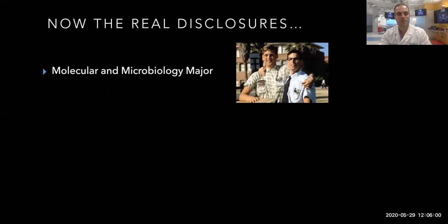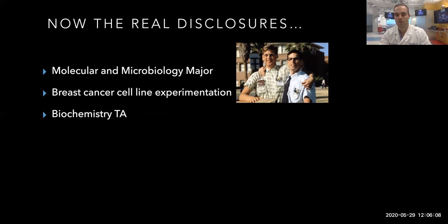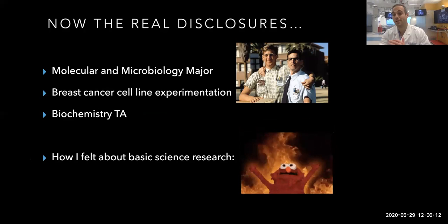So in undergrad, I was a molecular and microbiology major. I did a lot of research in breast cancer cell line experimentation, and I was a biochemistry TA. So naturally, you would just assume how I felt about basic science research was the exact opposite. I absolutely hated it. I hated spending time in labs. I hated pipetting. I hated everything about basic science research.